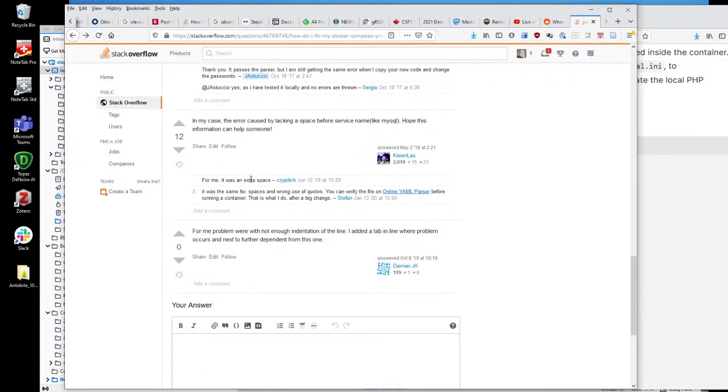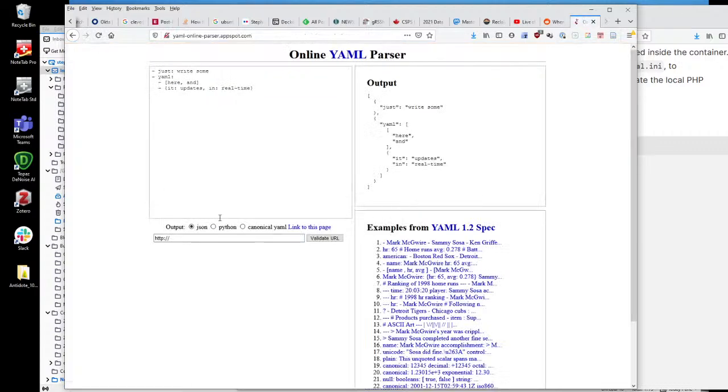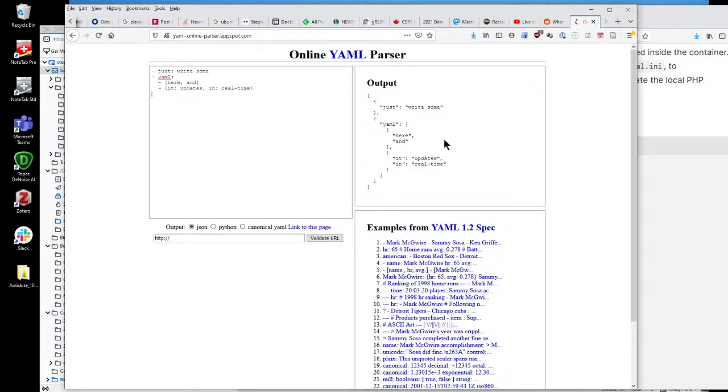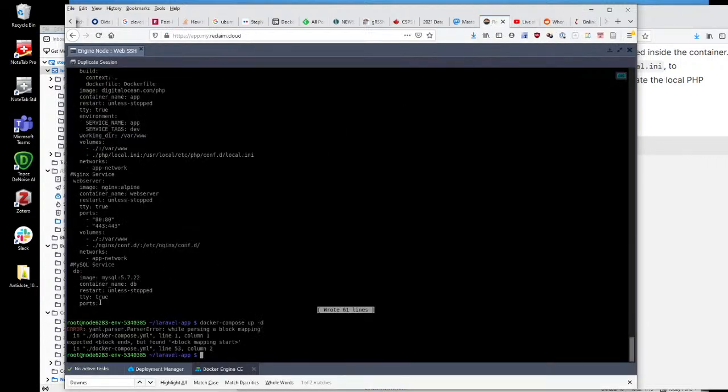For him, it was an extra space and wrong use of quotes. Let's try the online YAML parser. I actually tried this before and it came out perfectly fine, but was still an issue. But let's try that.